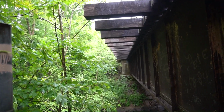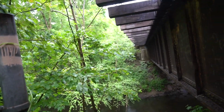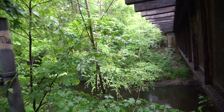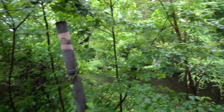The point of this video is I'm heading towards the Milton Paper Mill, and it's out in these woods. Rumor has it, it's one of the oldest paper mills. It actually is the oldest abandoned paper mill in the country. So we're gonna trek through these woods and hopefully stumble across it without getting run over by a train.